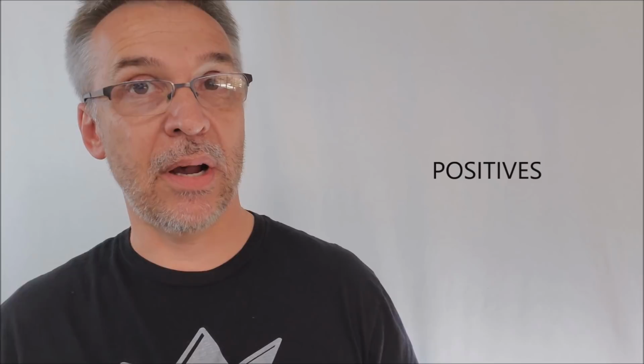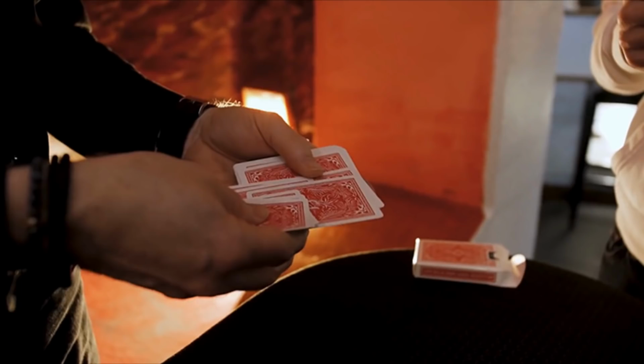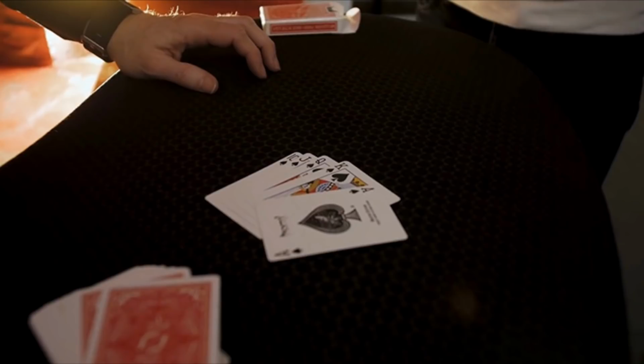Positives. All right, so what are the positives to Polish Poker? Five cards drawn and on the table. And then the spectator names any hand in poker, the cards are fanned, and it's exactly what the spectator chose. No force. That's right, no force. And once the spectators name their selection, there's no switch. You are literally flipping over the cards that are on the table.